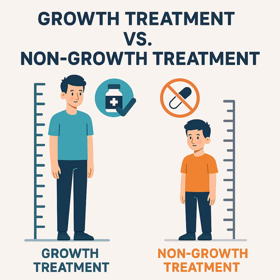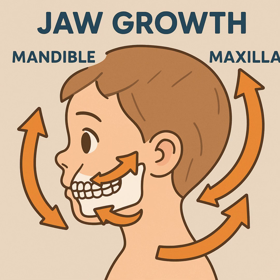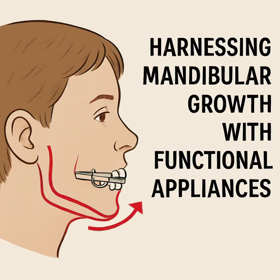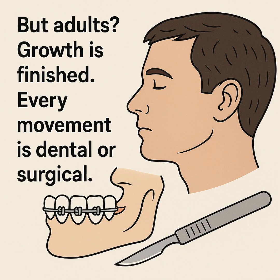Growth versus non-growth treatment. Children give us growth as a biological lever. We can harness mandibular growth with functional appliances. We can guide maxillary expansion with rapid palatal expanders. But in adults, growth is finished. Every movement is dental or surgical.